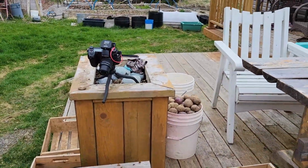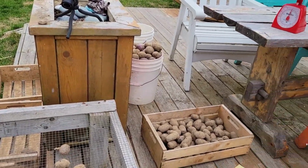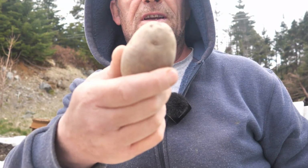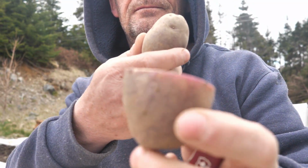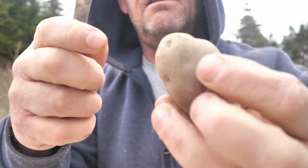Now it's snowing, look. Springtime in Newfoundland. You've got to love it. Now, I just want to show you what the insides of these ones look like compared to the Brigus. So you remember the Brigus? Kind of a yellow flesh, white flesh. These ones have a little purple ring around the inside of them.